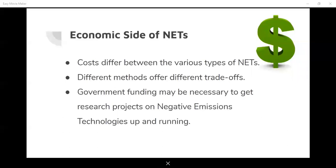Coastal blue carbon projects can cost nearly nothing due to the incredible benefits they offer in return. Since direct air capture offers little in return both environmentally and economically, it will require greater government investment than the other methods. Different methods offer different trade-offs. The more money spent, the more carbon will be removed from the atmosphere. Coastal blue carbon projects don't sequester as much carbon, but they cost relatively nothing. Furthermore, investments in these projects offer other benefits such as coastal adaptation.